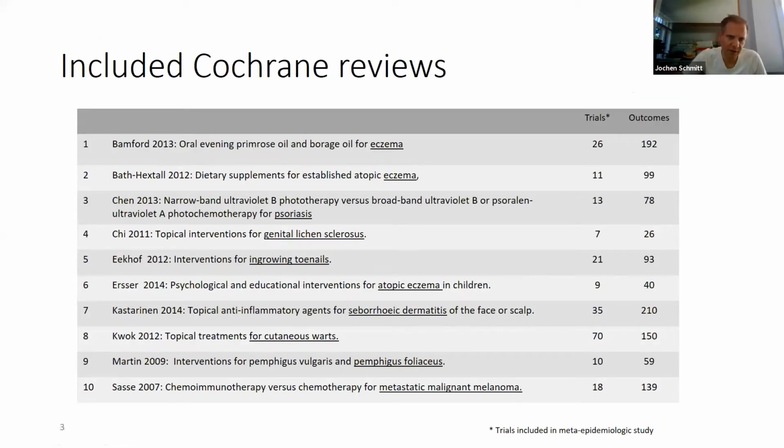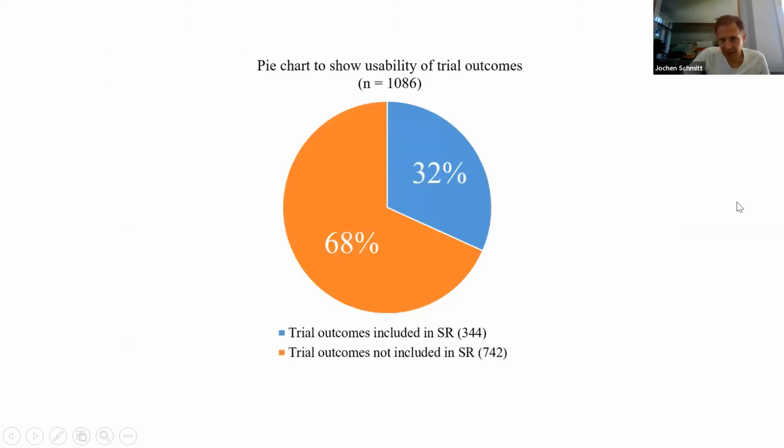Here you see that we covered a broad spectrum of conditions in dermatology like eczema, psoriasis, but also lichen sclerosus or ingrowing toenails, warts, and metastatic melanoma. And here you see the number of trials and outcomes. What is not so surprising, but one finding was that from the 1,086 trial outcomes, reviews only used a minority, 1/3, but I think that is not a big issue.